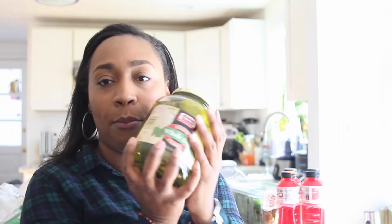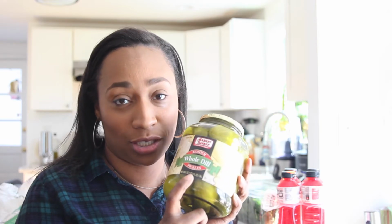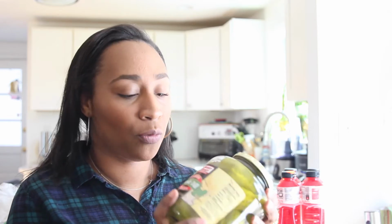Okay, let's see. We've got pickles. I eat these because they don't have carbs, for a snack. Also, the pickle juice helps with electrolytes because of the salt content. So I will drink pickle juice as soon as the pickles are gone. The juice sits in the fridge until I get another jar of pickles, because I will drink it from time to time for electrolytes.